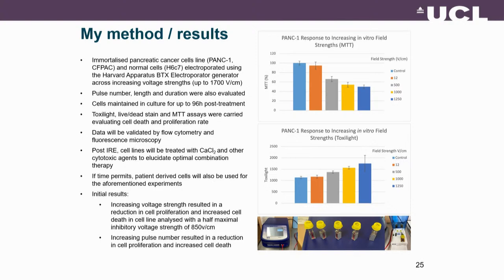Initial results have been very promising. Increasing the voltage strength has increased cell death and decreased cell proliferation rate. The EC50, or the half maximal effective voltage strength, was around 850 volts per centimeter. Also, increasing the pulse number has reduced cell proliferation and increased cell death. Yeah, that's all for now. Thank you.